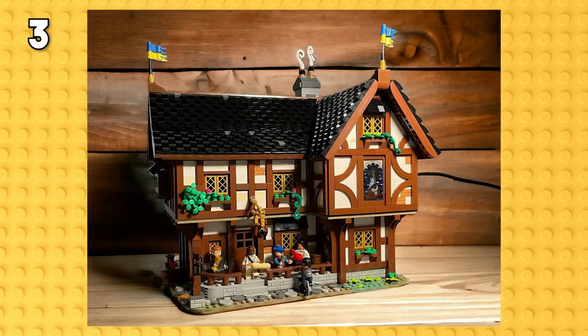Next up at number 3, we have the Fantasy Inn by Madewithbrix. Medieval and fantasy inns are such a staple in contemporary fantasy media for a good reason. It's just a super fun and lively scene that you can do. From the Prancing Pony in Lord of the Rings to the Inn at the Crossroads in A Song of Ice and Fire, there are a million different fantasy taverns and inns to draw inspiration from.